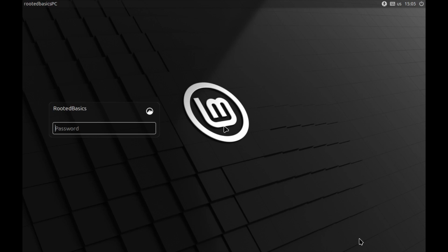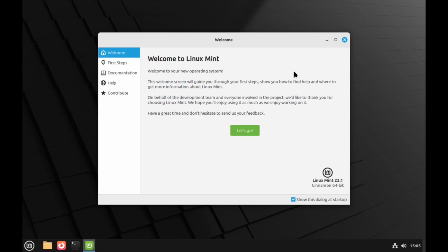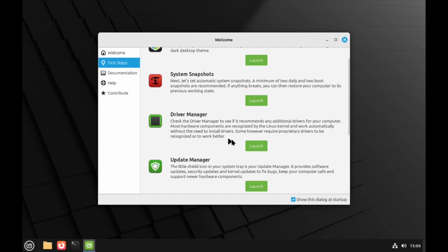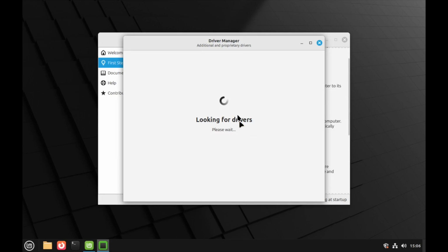If you have Windows and installed it alongside Windows, you should re-enter the boot menu and select Linux because it will automatically boot into Windows. I will enter my password and it greets me. Welcome to Linux Mint. Here you can adjust the system, install any updates and drivers. I recommend you to update the system and install the drivers.